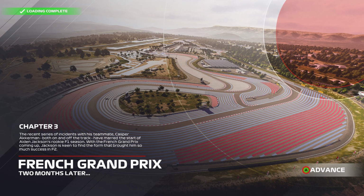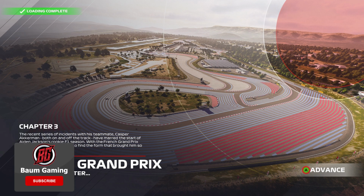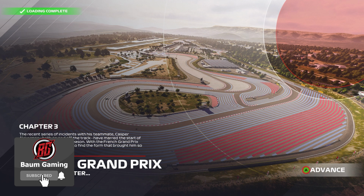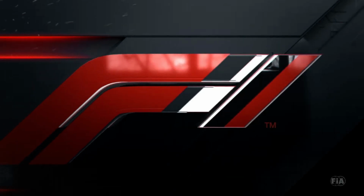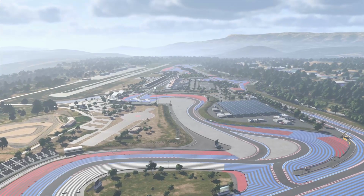Picking up where we left off in the last video, and we're going into chapter 3 at the French Grand Prix. So the recent series of incidents with his teammate, Casper Ackerman, both on and off the track, have marred the start of Aiden Jackson's rookie F1 season. With the French Grand Prix coming up, Jackson is keen to find the form that brought him so much success in F2. So here we go. Let's see what we're doing in this one.